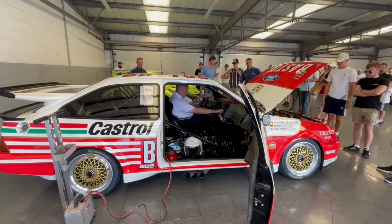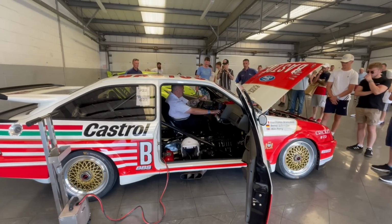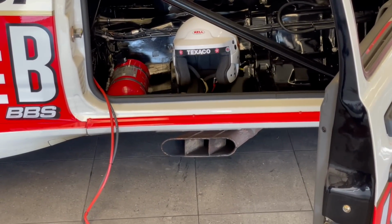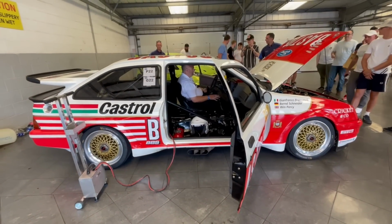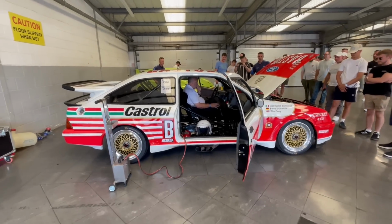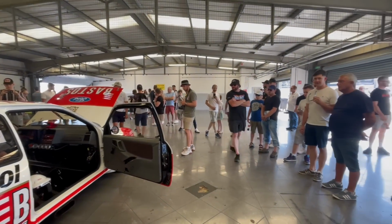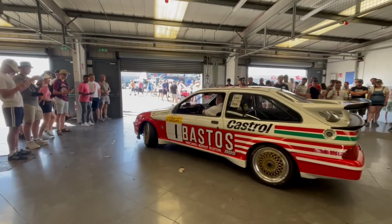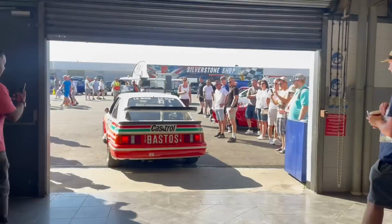Right fellas, we've got the car off the trailer. We're going to go and get it started, get warmed up, then get out on track. Right, Paul's heading out on track now, so we'll go and get set up in the grandstand. We'll keep an eye on him, see how he gets on.